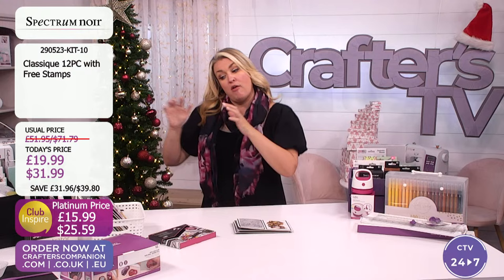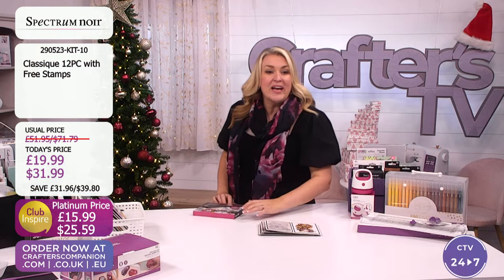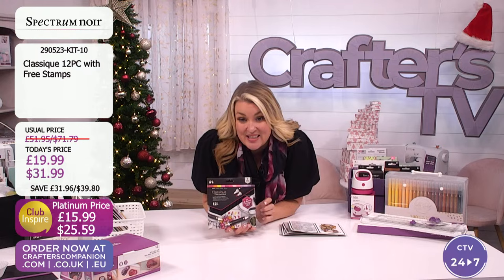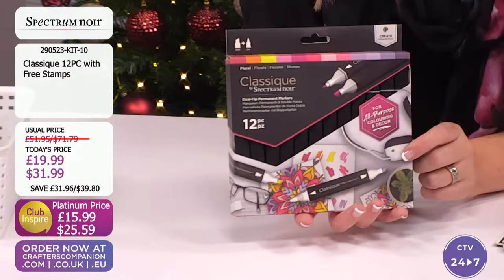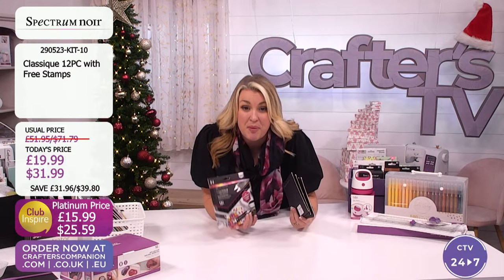Or actually, I was wanting that. For example, that Academy of Colour. If you want that Academy of Colour, you need to be checking out now, otherwise you ain't getting it. Now, classic 12-piece set, four free stamps. So you are buying the Classic 12-piece set at the regular price, which is £19.99 or $31.99. And for free, we are giving you four sets of stamps, which is worth another £31 or $40. Wow, so this is a better than half price saving. And if you are a platinum member, just over £15, $25.